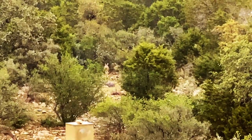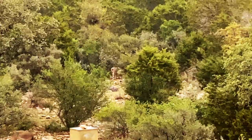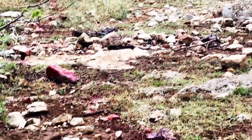I unfortunately did not take any pictures or videos of the mountaintop view. The overview of the entire property from the stand is absolutely breathtaking. I climbed out of the stand to recover the hog. Look at that blood trail. That is insane.